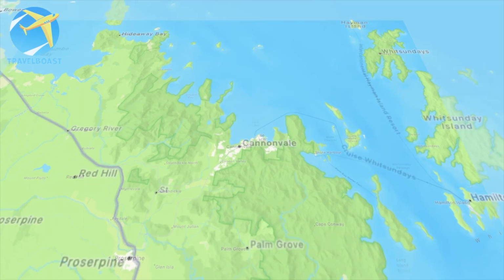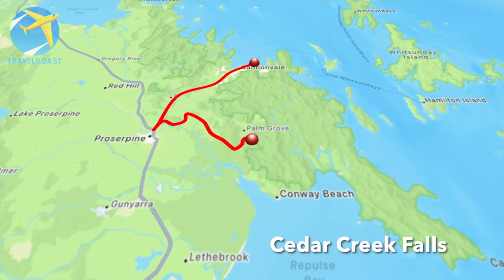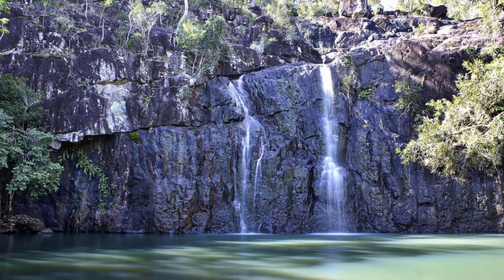Once we left Airlie, we actually decided that we were going to go and visit Cedar Creek Falls, which is fairly close to Airlie Beach and the Whitsundays area. And we were quite excited because looking on Google and Instagram, it seemed like there were these huge waterfalls and a big pool at the bottom that you could go swimming in.